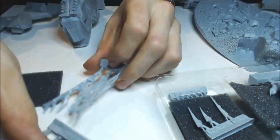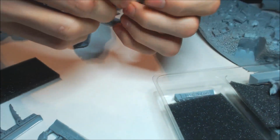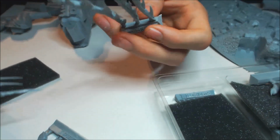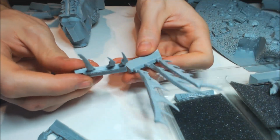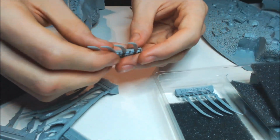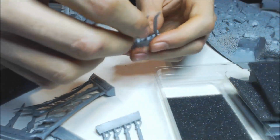Now, when you clean this off, guys, I'd wash these while they're still on these little sprues. Certainly the spines. Yeah, because you don't want to be losing any of them.